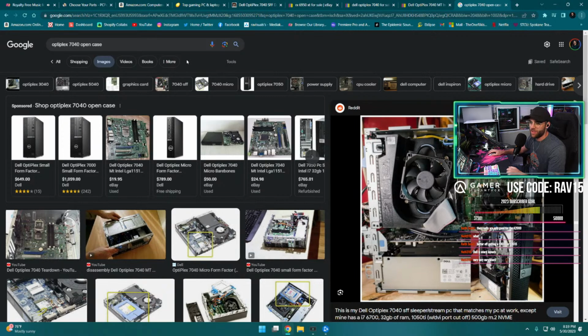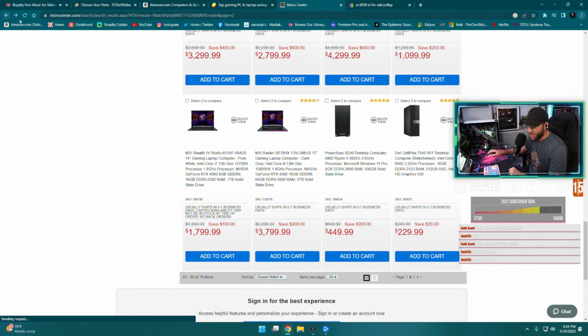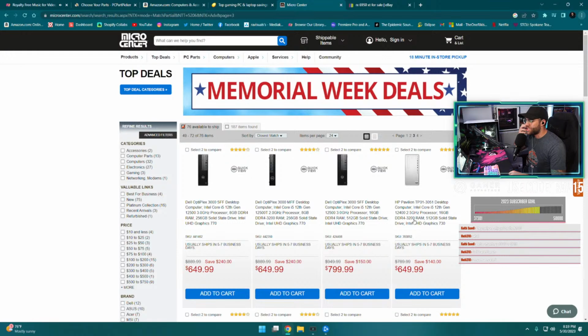So people ask me all the time to do Dell Optiplex content again. And I'm like, dude, I know you guys want me to because they're cheap, but as games are evolving now, it's starting to be less of a thing that I will suggest to people, because they don't really work too well anymore. The CPUs are starting to get bottlenecked these days.